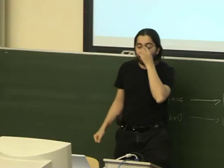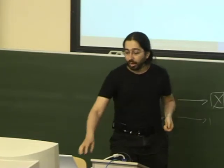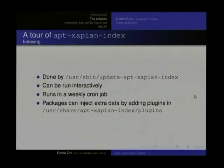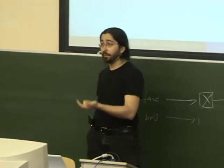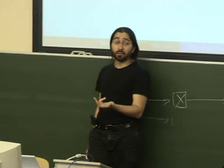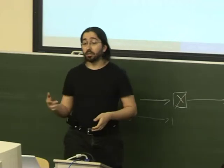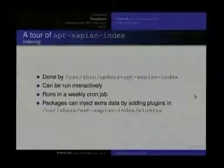Interesting thing about indexing is, if you need to inject new data in the index, you can add a plugin in this directory, and the plugin can feed data during the indexing process. So, for example, now apt-xapian-index by default indexes package descriptions and debtags. If we created a package able to download popularity contest information from the popularity contest page into the local system, this package can install a plugin over here to add the popularity contest data to the index. Easy, done.